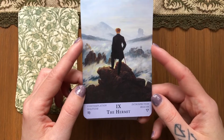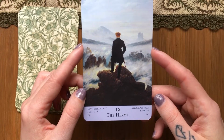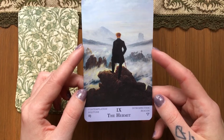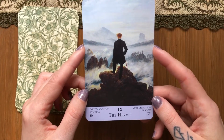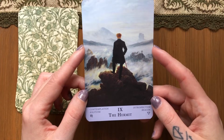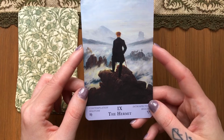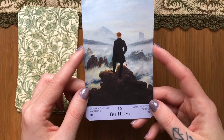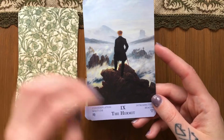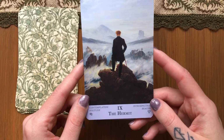And I love this Hermit, because it's not just someone standing somewhere with a lantern, even though that's really awesome and great, and I love that, but it kind of signals that there's a road ahead that you need to take if you want to pursue knowledge. So I really appreciate that idea.